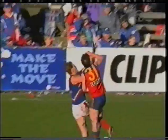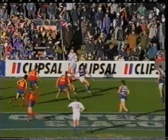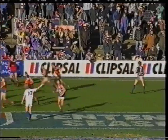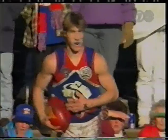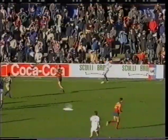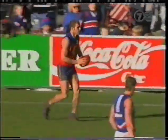And Scotty Wine takes the ruck infringement. Leah Grigg punched away by Dent. And a free kick is going to Scotty West. Scotty West, last year's best and fairest winner for the Bulldogs, to take this free kick on the centre wing, outer side of the ground. Directs the ball towards centre half forward, where Wharf and Hargraves contest this mark. Almost Hargraves kicks it off the ground. Spills to Dent of Fitzroy, and the little kick around the corner finds Martin Pike.